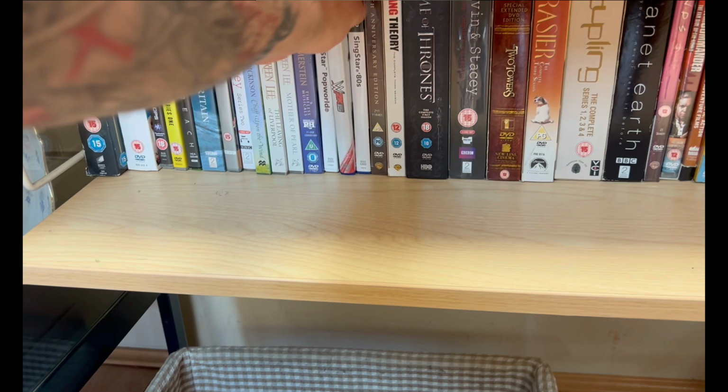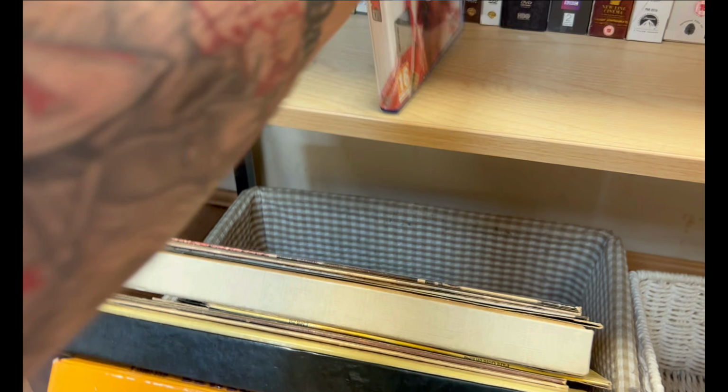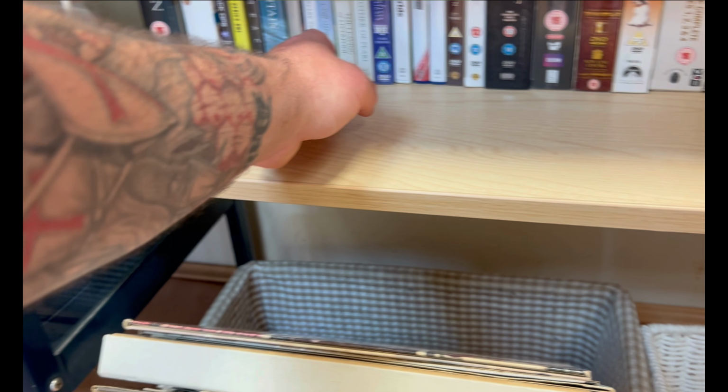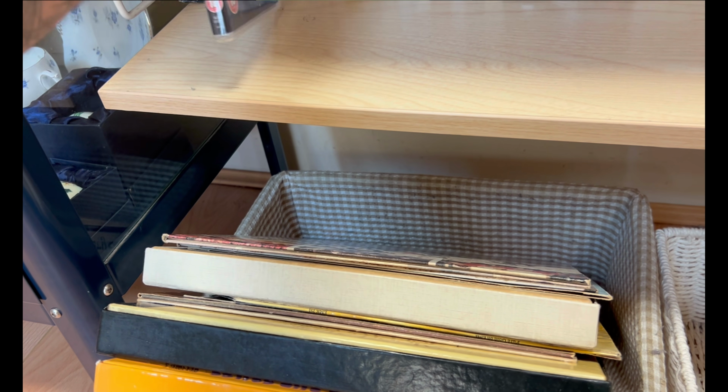Couple of games in here. We're actually in Llanelli, I think. Yeah, we're in Llanelli, that's right. And this charity shop is synonymous with overpricing their games, in my opinion. Yeah, £5 on that. They had £4, they had £3 of Call of Duty. Yeah, it's just too much for me.